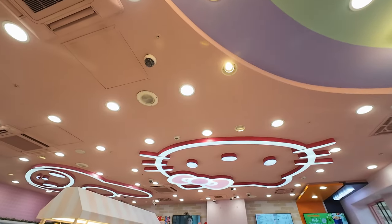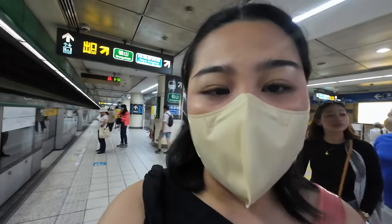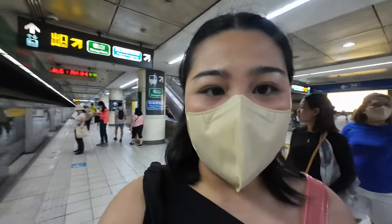Very cute. We are done having breakfast and now we're on the way to the Chiang Kai-shek Memorial Hall. So we're just gonna take the train there.